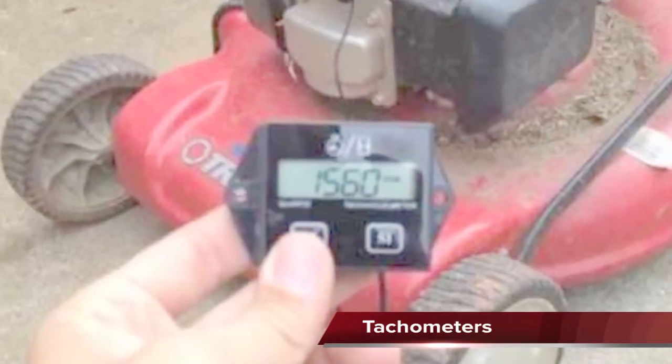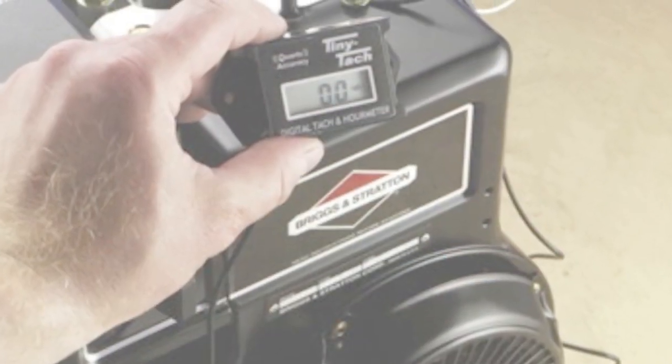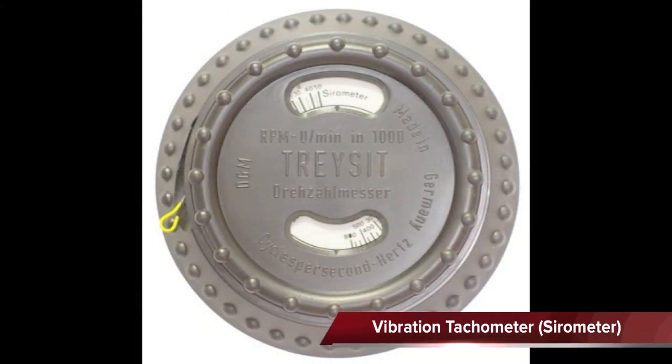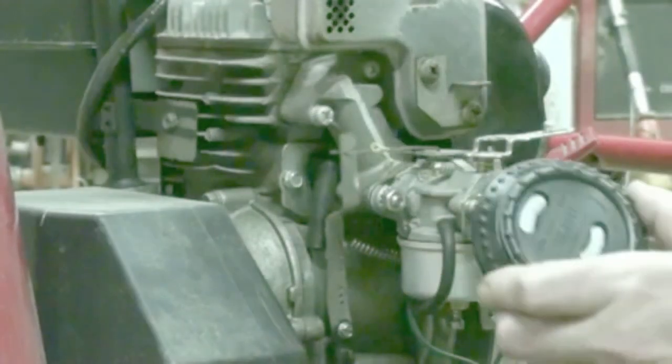Tachometers are used to measure engine speed. There are several different types of tachometers, but the common ones are the vibration and induction tach. The vibration tachometer measures engine speed based on engine vibration. They are placed on the engine and the outer dial is turned until the wire is moving at its widest arc.